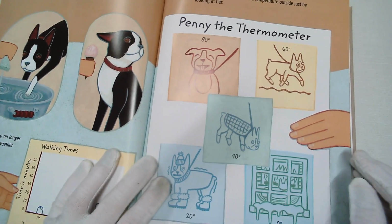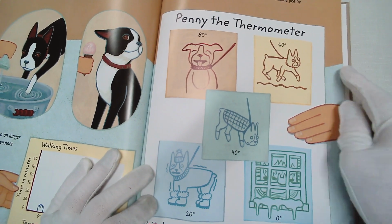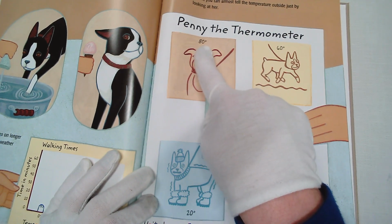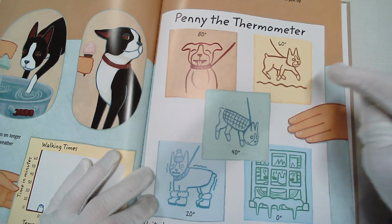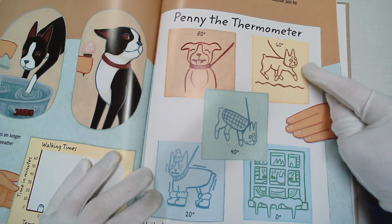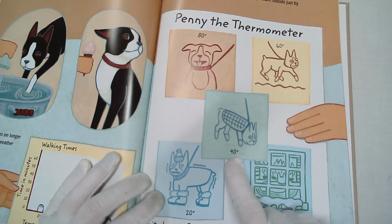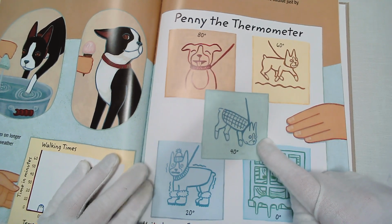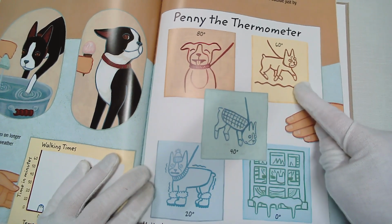In fact, you could almost tell the temperature outside just by looking at her. How does she feel here? Hot. You're right. It's 80 degrees outside, which is warmer. Look at her here. She likes it. 60 degrees. Oh, look, 40 degrees. She has her jacket on. She's just kind of walking. She's not quite as happy as she is here.